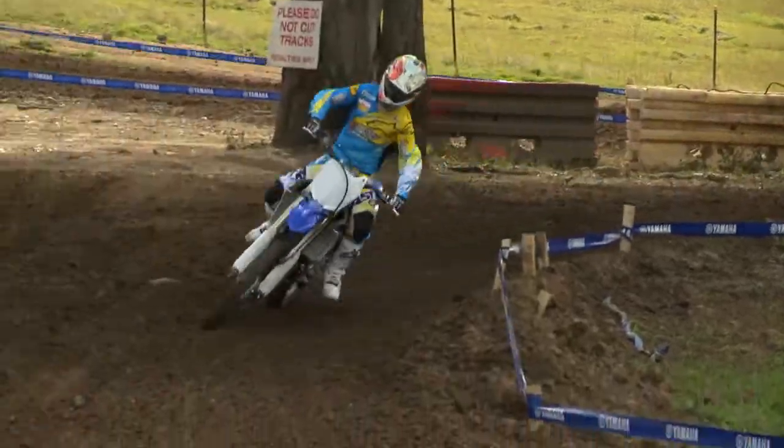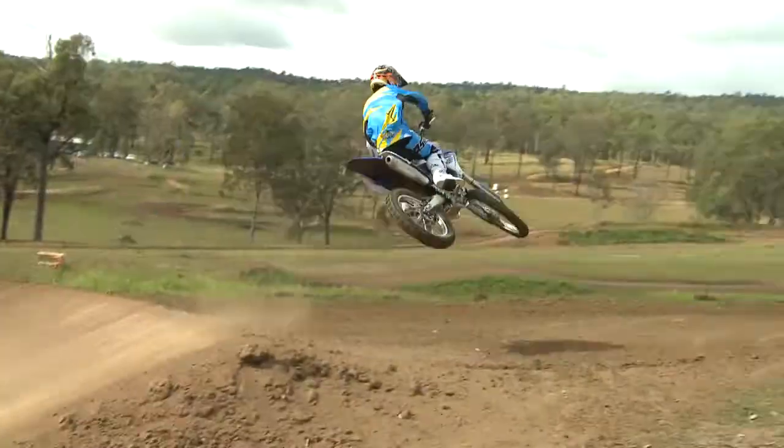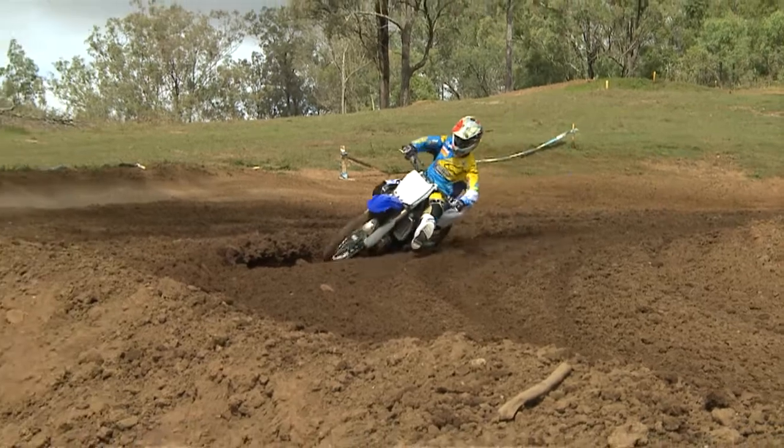Compared to the old bikes, the turning's night and day difference. The front end, I think, is what makes the big difference. The whole front end of the bike is narrower. It allows you to slide forward on the bike easier.